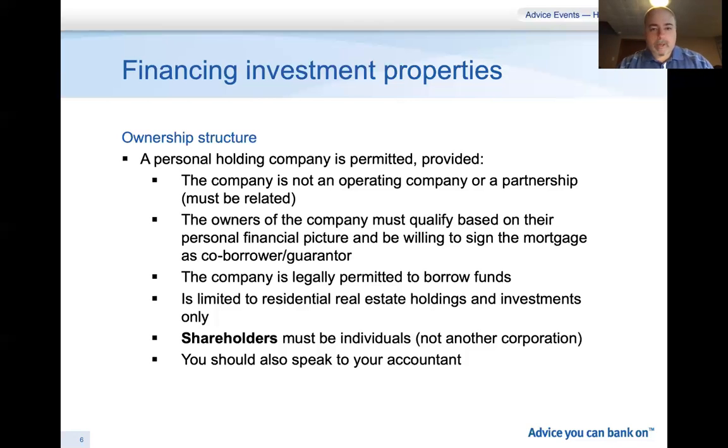Talk to your accountant, talk to your lawyer. You may not need this. Some people do, some people don't. But I am not the one giving you the advice to go out and do it. And that is my disclaimer for tonight on holdcos. Moving right along.